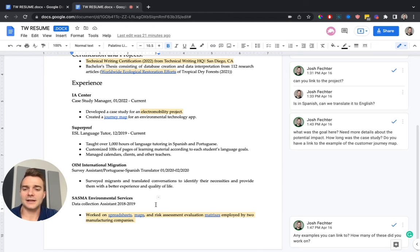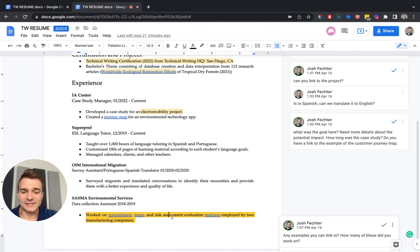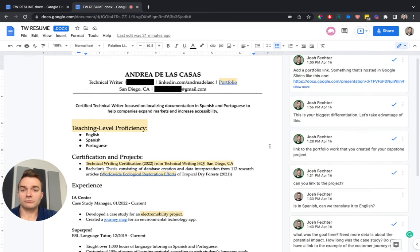And then we have data collection assistant here. So we still got to change the title. But as you can see, much better, we start linking to examples here. And this way they can see previous work that she's done and then go, wow, this person can write. This person can simplify complex information, not just in English, but in Portuguese and Spanish. And now Andrea looks like a very marketable hire. She is someone who can apply to companies to work in technical writing, particularly in an area that focuses on localization, with a good chance of getting hired.